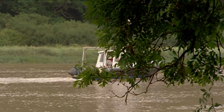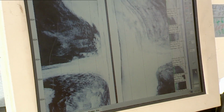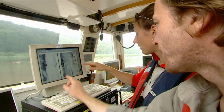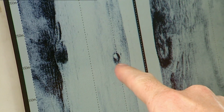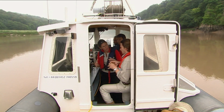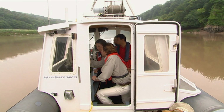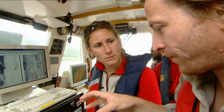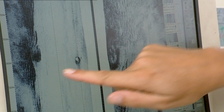They're trolling over the centre of the river and are beginning to pick up some interesting images. What's this here? Oh, that looks like, can we pause that a minute? This is in the centre of the river. What that represents to me is sort of a depression with a bit of a build-up around the edge. It's not really a structure. It's not a big upstanding structure, no. It looks like a hole with a slight build-up of sediment around it. So like a mini cofferdam, if you like.